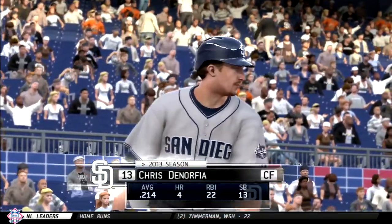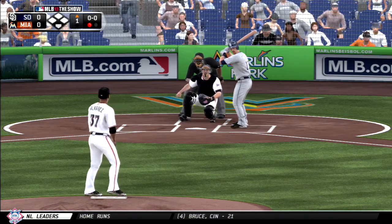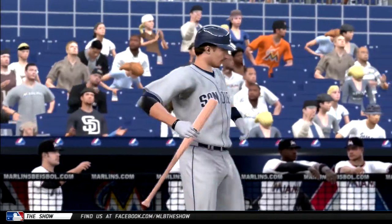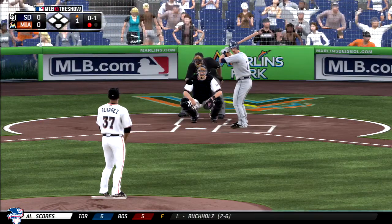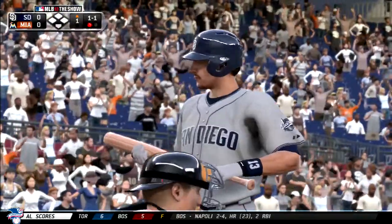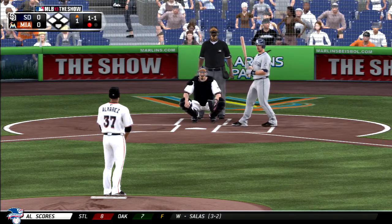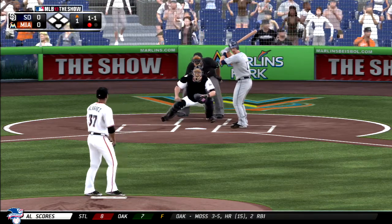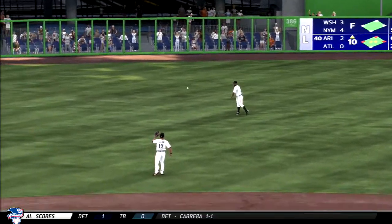Chris D'Onofrio will get his first cuts here. Chris D'Onofrio. Fouled back. That's over, but low, it's a ball and a strike. Line to left, but pretty much right at the left fielder as he takes it in for the second out.